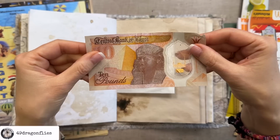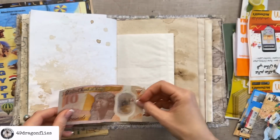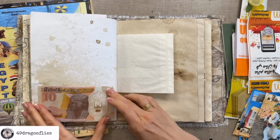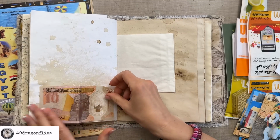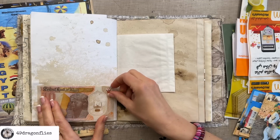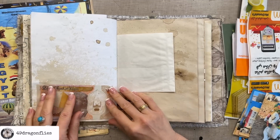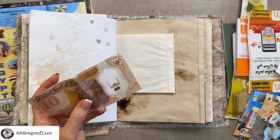I don't know if any other country has bills in plastic. So I thought this might be fun to put here as a pocket. I do want to sew around this with my sewing machine. It always feels funny to work with real money, doesn't it? But I'm thinking 30 cents. That's okay, I can do this. So I'll take this to my sewing machine.